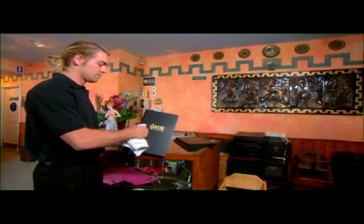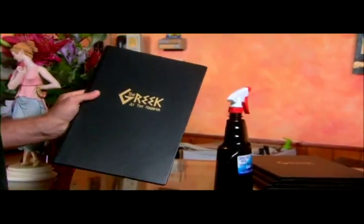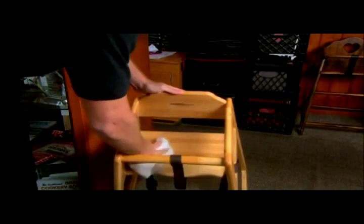We like to have them clean the tables with the 2.5, especially the high chairs and the menus. The hostesses do use the 2.5 to sanitize those, and people like that fact too, that they know that when their children get in the high chairs that it's sanitary.